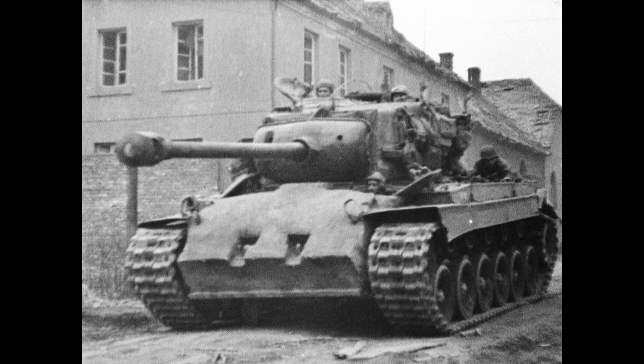The Type 97 Chiha that Lieutenant Nakamura examined on Saipan in June 1944 represented a machine built for a different war. Japanese designers in the late 1930s had created a tank optimized to fight Chinese resistance forces and lightly equipped colonial armies. The specifications made perfect sense for those opponents and for the limited industrial capacity available to Japanese manufacturers.